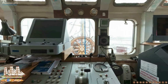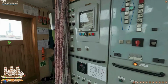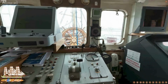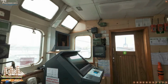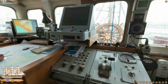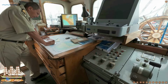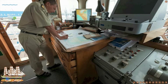Welcome to the navigation bridge. It's the brains of Mir. There is a lot of complex navigation equipment there, such as GMDSS equipment, radar 1, helm stop, engine telegraph, radar 2, electronic map. Now the submate is shaping the course of Mir.